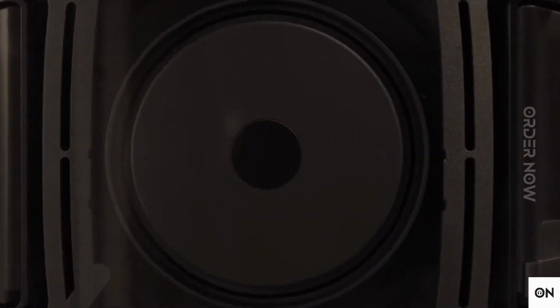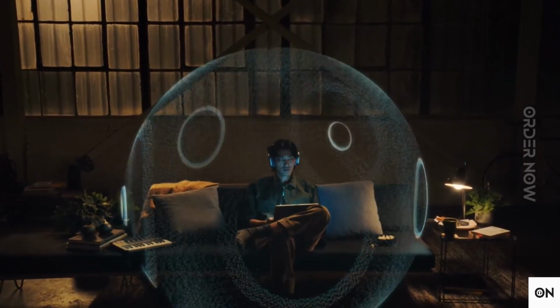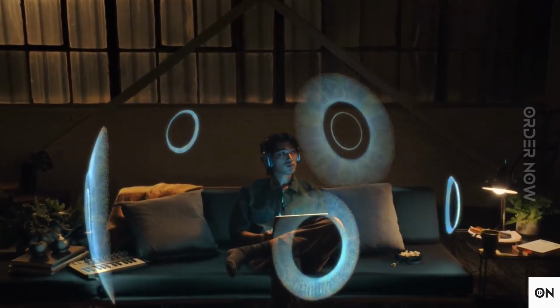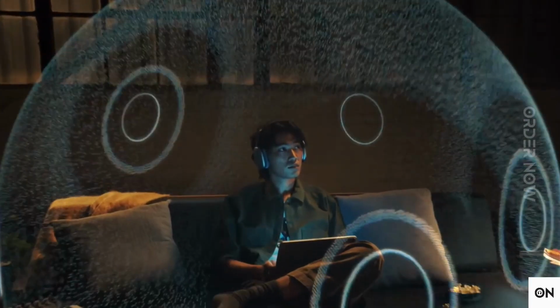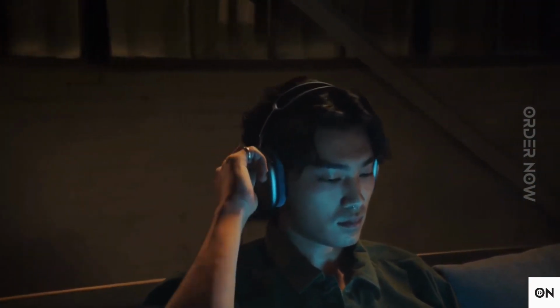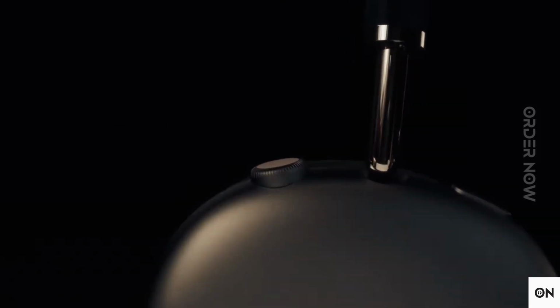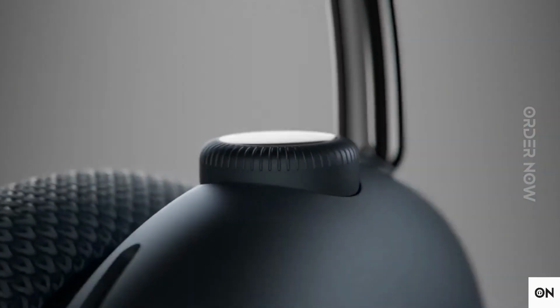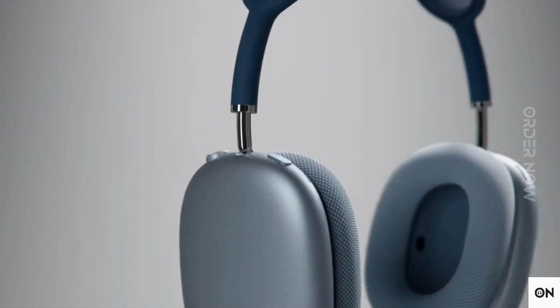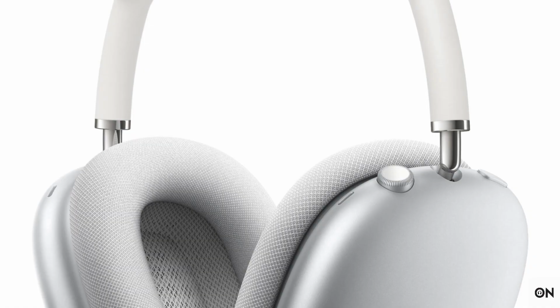A custom-designed mesh textile wraps the ear cushions to provide pillow-like softness while listening. Crafted with acoustically engineered memory foam, the ear cushions gently create an immersive seal that is the foundation of incredible sound. The digital crown lets you precisely control volume, skip between tracks, answer phone calls, and activate Siri. Five colors, anything but monotone: blue, pink, green, gray, and silver.